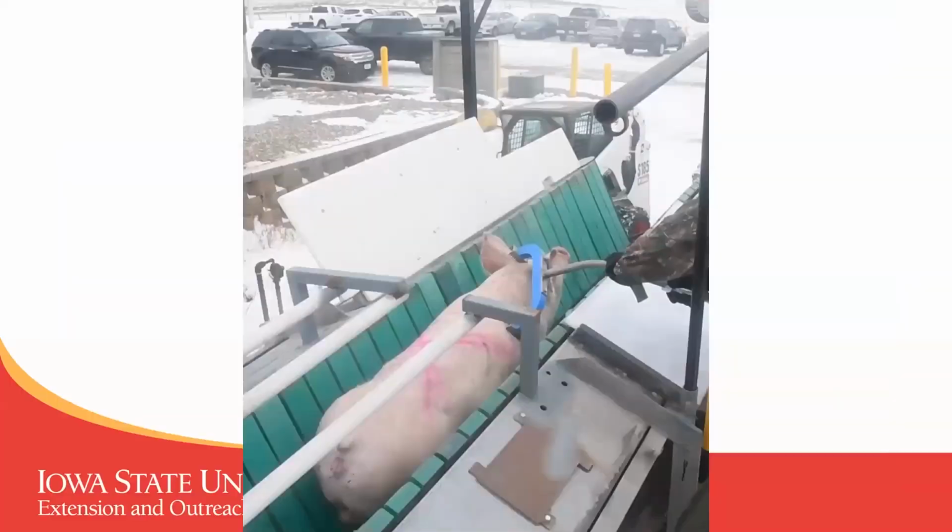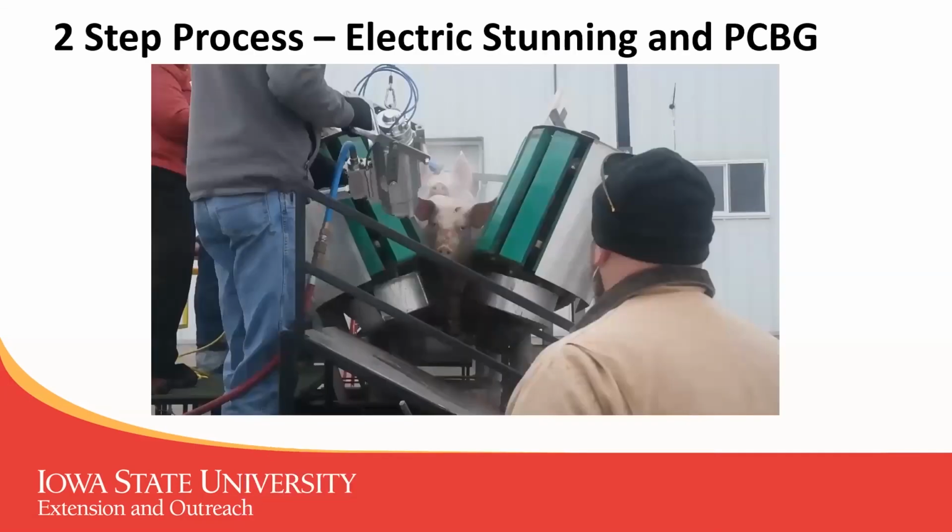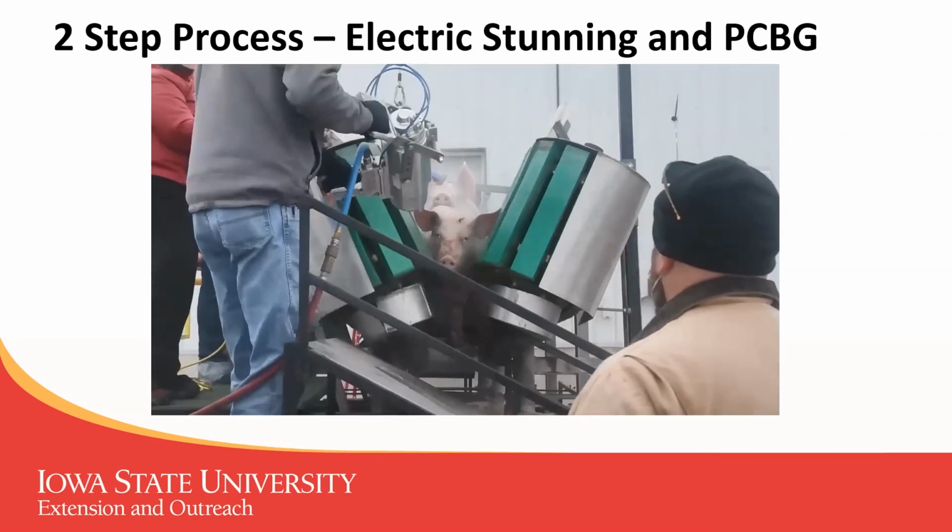So here you see a picture of the two-step process. As the pigs are coming down the portable V restrainer, the person running the stunner will stun them for about 6 to 8 seconds. And then as the pigs get to the end, that's when the pneumatic captive bolt gun is applied. You can see in a second there'll be a video of that process.